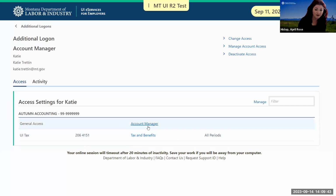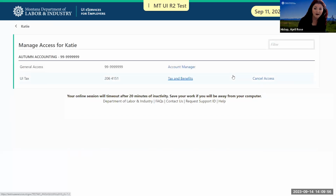So I know, okay, she's an account manager, so she's not an administrator, so she can't do anything with anyone else's web logons for the business. And then she also has tax and benefits access out here. So we can go ahead and click manage account access.